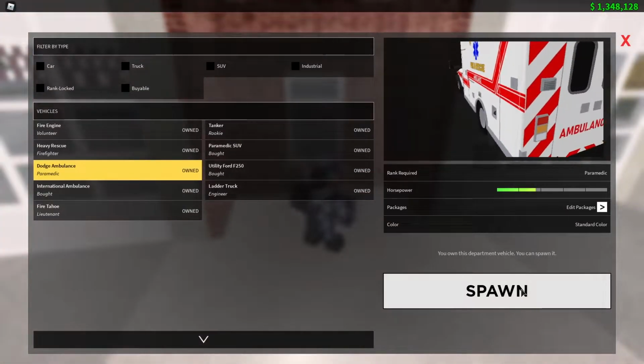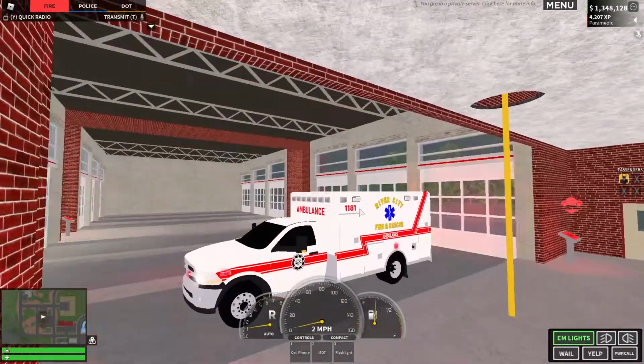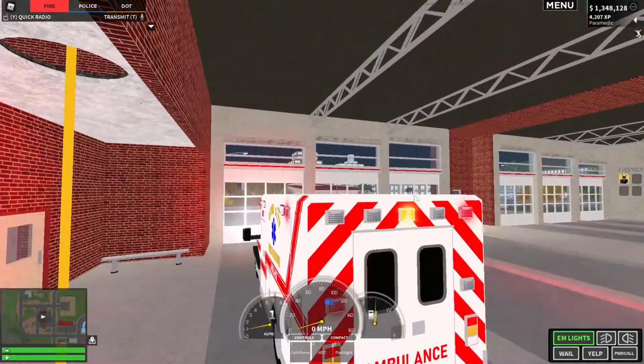Next we have our first ambulance. It's the Dodge ambulance. Here it is. It has the lights on the top right there, along all the side.